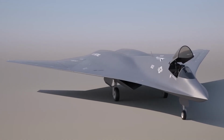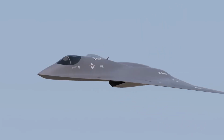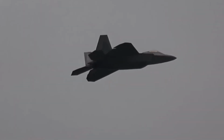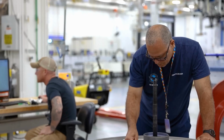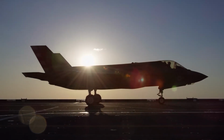What makes this engine special? It's like having two engines in one. Think of it this way. The ACE system can switch between acting like a turbofan, good for saving fuel, and a turbojet, great for raw speed. It automatically adjusts its airflow depending on what the pilot needs at that moment.